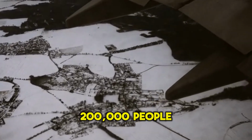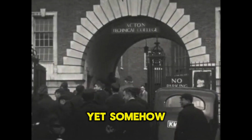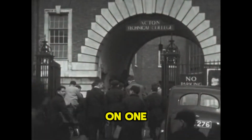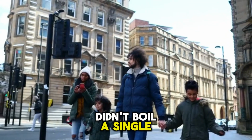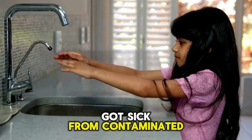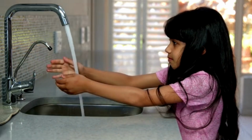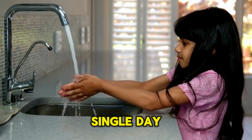200,000 people. No clean water. For weeks. Yet somehow, 47 families on one street didn't panic. Didn't fight over bottled water. Didn't boil a single drop. While their neighbors got sick from contaminated river water, these families drank crystal clear, bacteria-free water every single day.